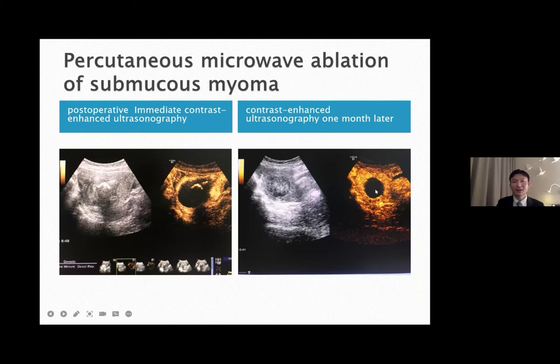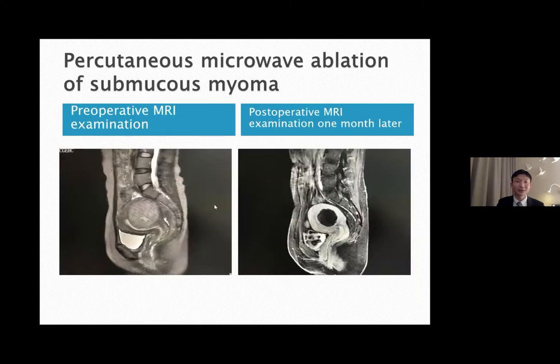One month later, we can see that the myoma became smaller. The submucous myoma becomes smaller, maybe faster than other kinds of myoma after ablation. The same is seen on the MRI: before ablation and after ablation, the myoma became smaller, which indicates that the myoma had been completely destroyed.